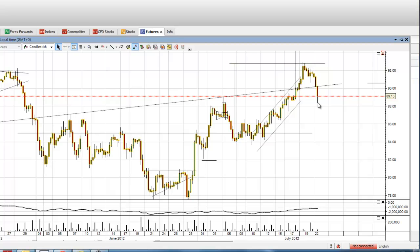What tends to happen after a target is made? You do tend to get pullbacks. There's an element of exhaustion in getting up there and you get pullbacks. I still think in the long run we're going to see 135, as I highlighted on a much bigger time frame, where I made a big case for that. But that's a longer term trade, that's not going to be overnight, and that is a position trade to be held for months and months.